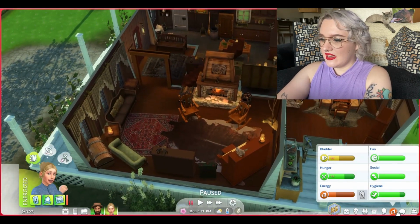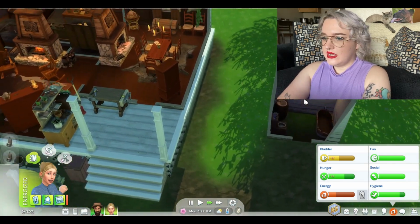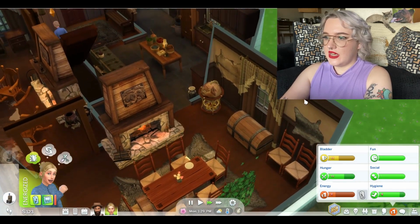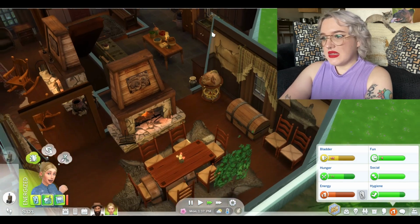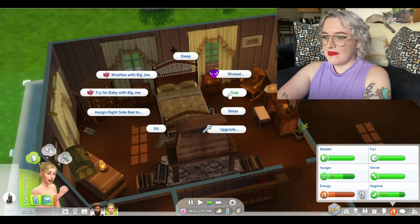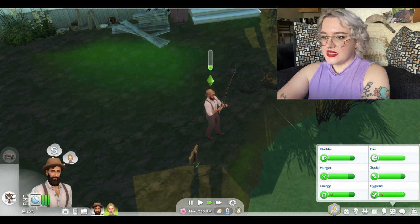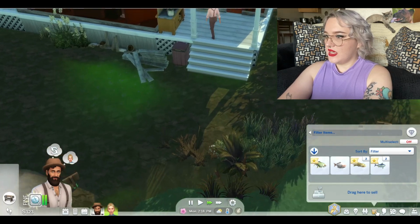Okay, she is awake. I don't know why she's awake because she's immediately exhausted again. Let's have her go pee. Maybe she is pregnant, because why is she having to pee so hard all the time? Should we have her just nap again? But she's not pregnant because she can still try for a bebe. Okay, he is good on fishing for a little bit.